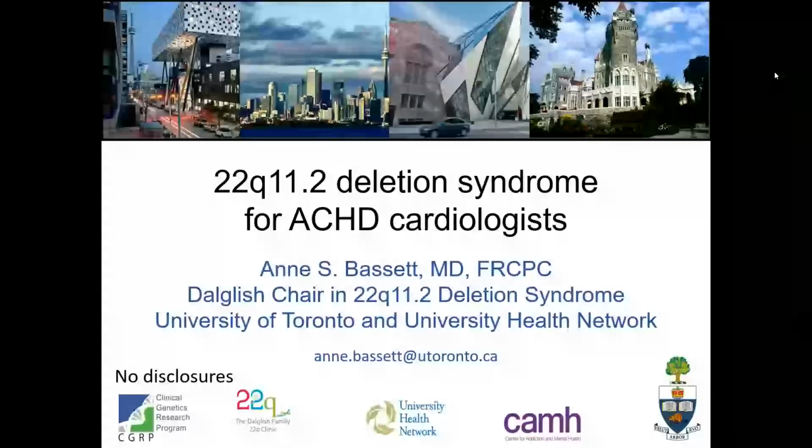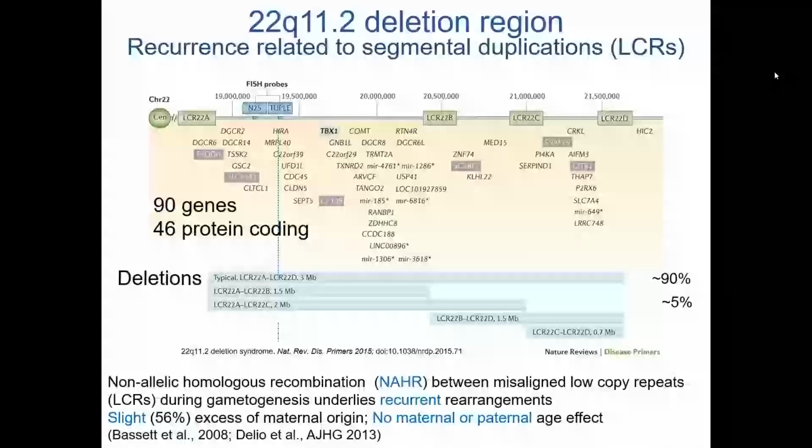It's a real honor to be part of this group of talks and seminars. What I'm going to concentrate on today is how 22q is important and why it's useful clinically to make a genetic diagnosis for cardiologists, particularly those who care for adults with congenital cardiac disease. So first, just a little refresher about what we're talking about. The 22q11.2 deletion region is a rather complex region of the human genome, but I'm going to focus in on the most important aspects of this condition.